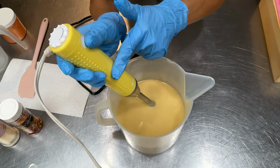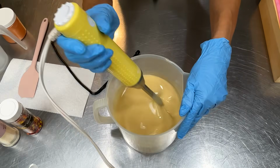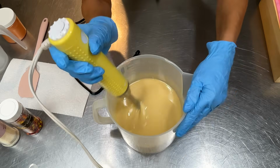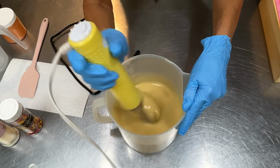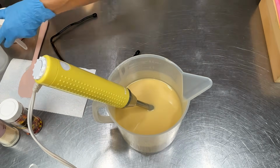I don't turn my blender on all the time. I stir and pulse, and that's how I kind of get to an eyeball on it. And then you can tell if things are going to go fast or slow. It just sort of helps you gauge where your soap is at. And we definitely have emulsion, so I'm going to split off my colors.